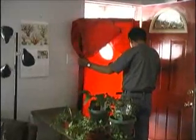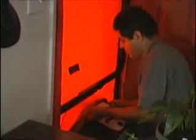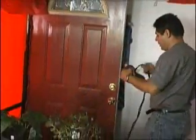Luis is setting up the blower door, which depressurizes the house just a little bit, so it allows us to find infiltration in the building shell, and to also determine what the ventilation rate is in the house itself, see if it's in the safe levels or not.